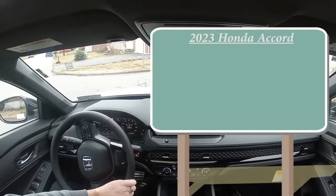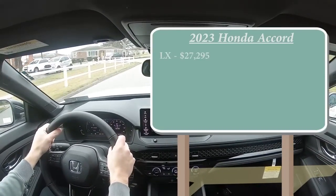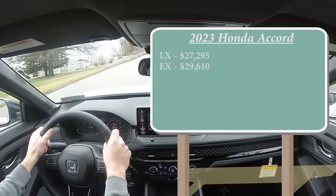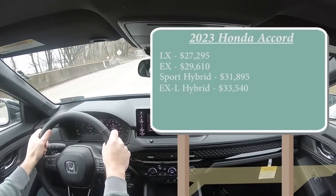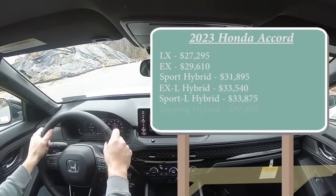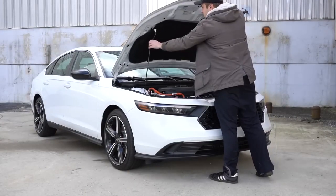And so as you can imagine, there are several different trim levels for the 2023 Accord. LX is going to start at $27,295, EX for $29,610, Sport Hybrid, which actually is the one we have today, starting at $31,895, EXL Hybrid for $33,540, Sport L Hybrid for $33,875, and lastly the Touring Hybrid for $37,890.